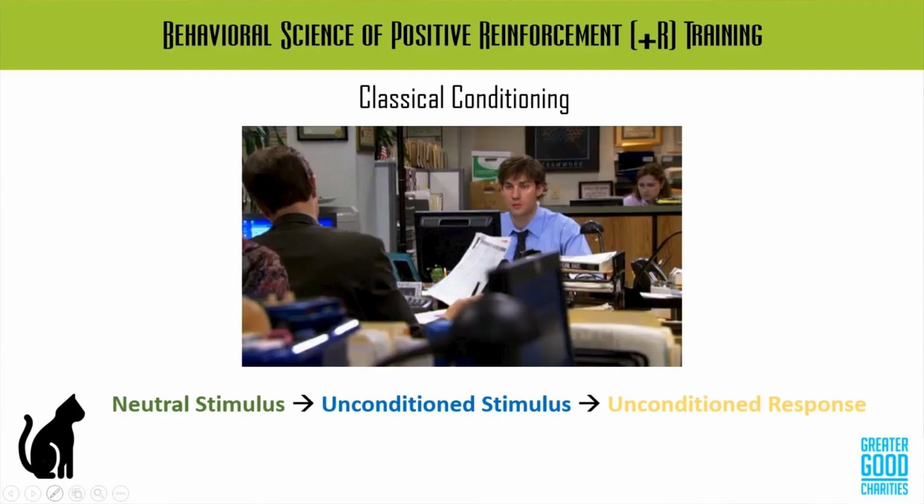This is my favorite part. Okay, so classical conditioning, Pavlov's dog. We know Pavlov's dog, right? Pavlov taught his dogs to salivate at the sound of a bell. This is classical conditioning. So the way animals learn is, in general, through classical and operant conditioning. So they are different, but they are connected, and we'll show you why.